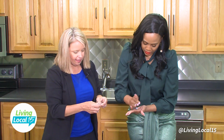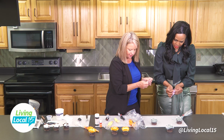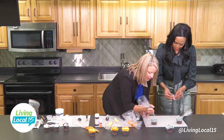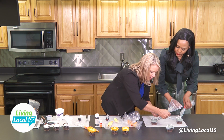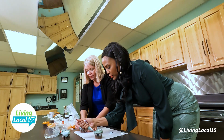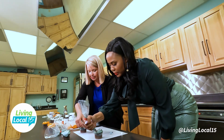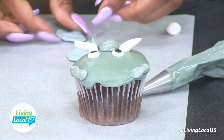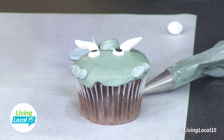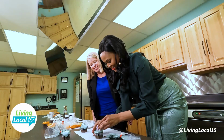Okay. And then when you get that done, we'll use the gray icing to attach the ears. So we'll just pipe a little on the side here, almost on the edge of the cupcake. And that icing is going to allow those ears to stay put. So cute.